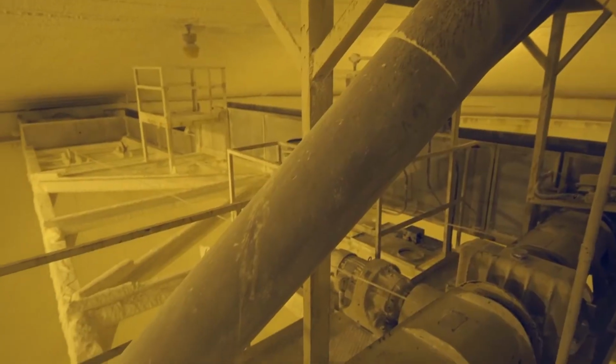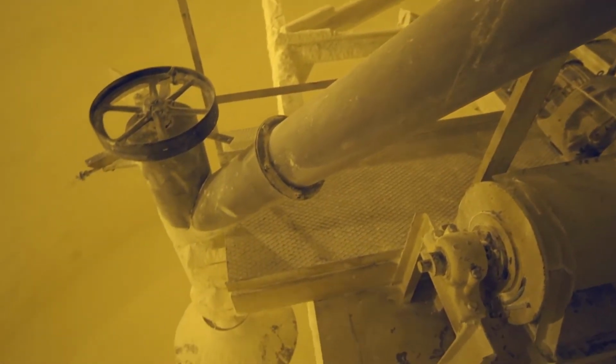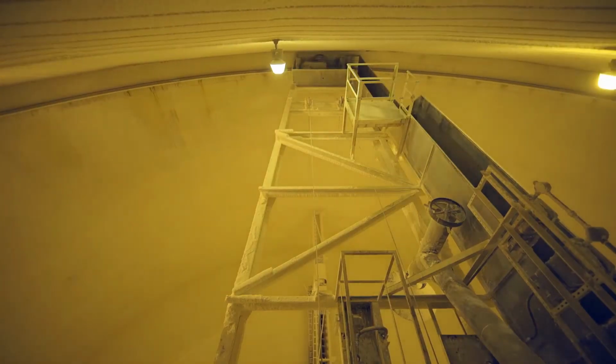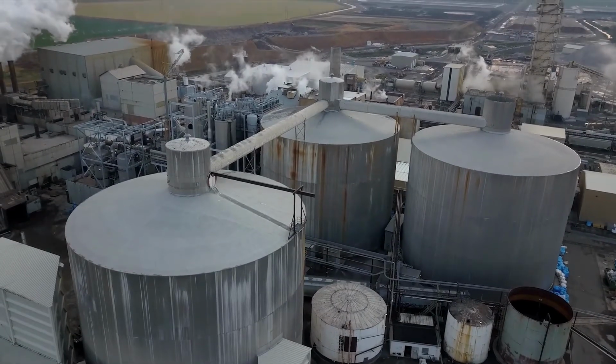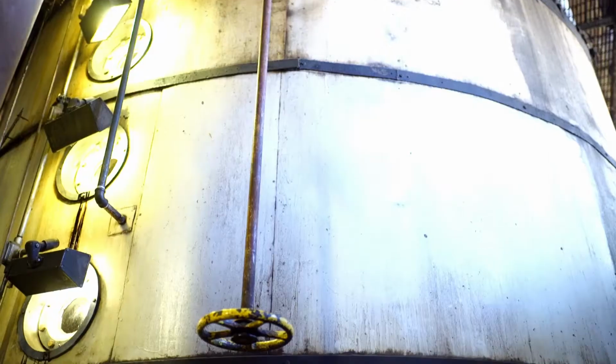Sugar is moved to large storage silos where it awaits shipment. This particular silo is 116 feet in diameter and 90 feet high. That is as tall as a 7-story building. There are 3 silos of this size at the Parker-CSI factory, and each can hold 40 million pounds of sugar.